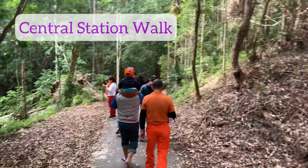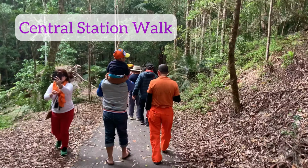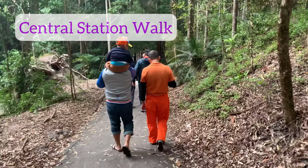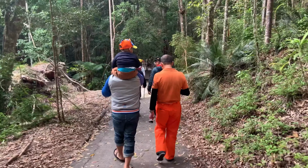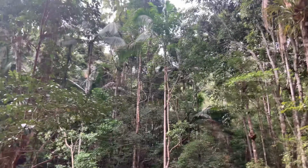It is a camping and ecotourism destination, and here we get to explore the rainforest that grows from sand. Here we are at the central station in the middle of Fraser Island.